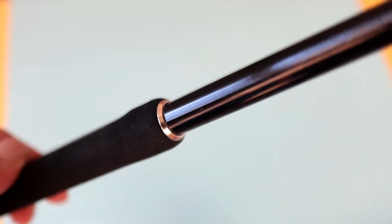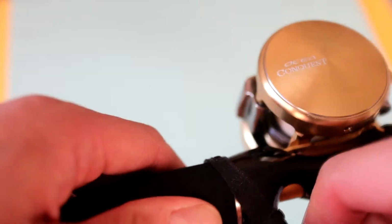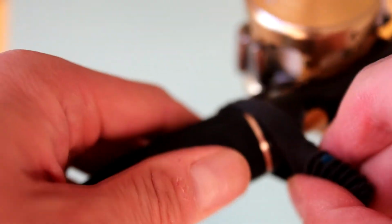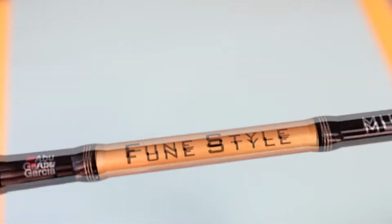So this one is another Abu Garcia that I bought, gold color. I didn't buy it to pair this up with, but I happened to win this Shimano Conquest reel at a fishing tournament in Korea. So that's another great thing in Korea. All the fishing boats, you get free entry into fishing tournaments as a promotion to get regulars.